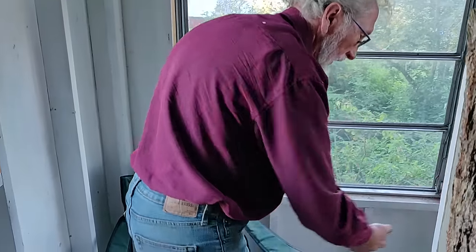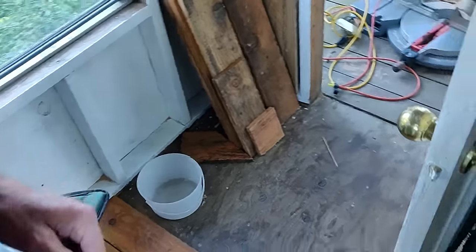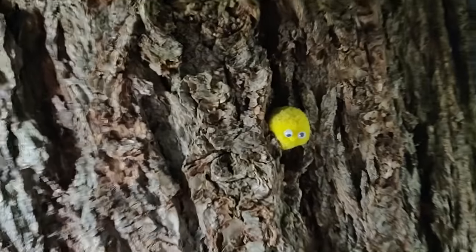And what's going on here? We don't have enough wood to finish? Correct. I need to make more. Yeah, oh, well. Fluffy's still there. What do you mean, the fluffy? The fluffy's still there. The fluffy.